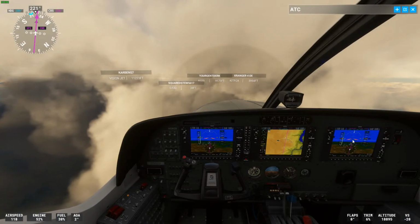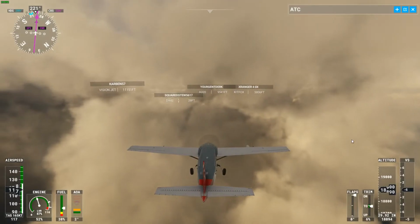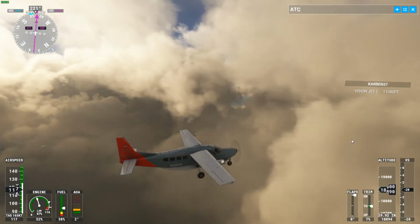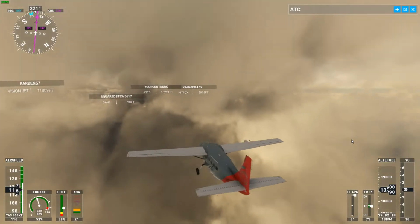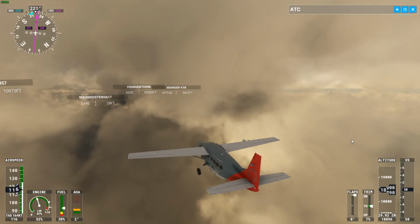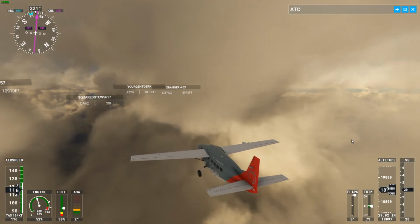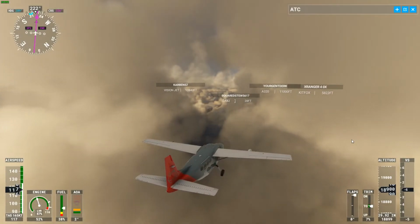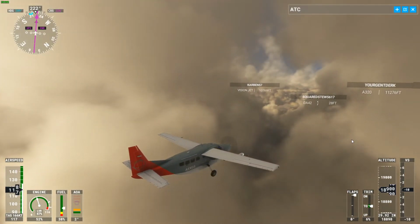Alright, so now pretty much we're going to get one more look up here from the exterior. We are on live weather. Just adjust the time of day so that it's not just completely pitch black at the moment. Doesn't make for a good YouTube experience unless there's some city lights going on. So kind of a little peek through there.